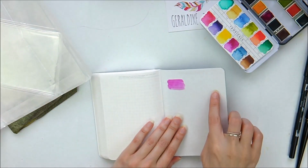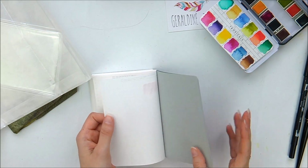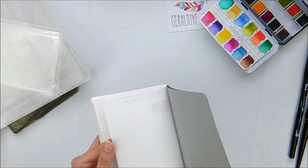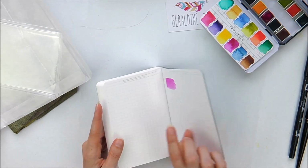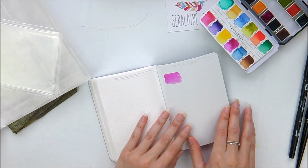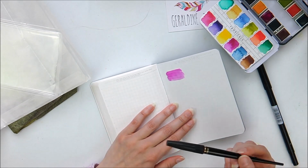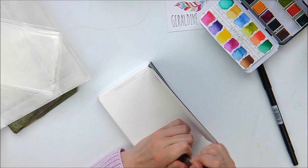So yeah, that's the watercolour. Oh yeah, and what I was going to say is it does go crinkly like Tomoe River paper as well, from another video that I saw. So I'm quite excited about that because I really love my crinkly pages. So wait for that to dry.